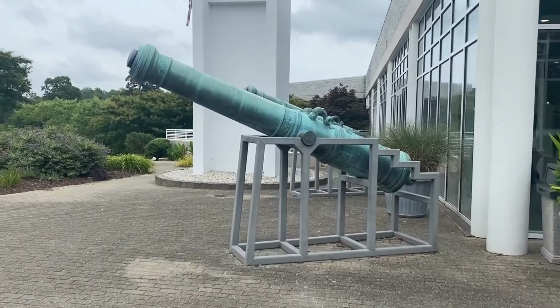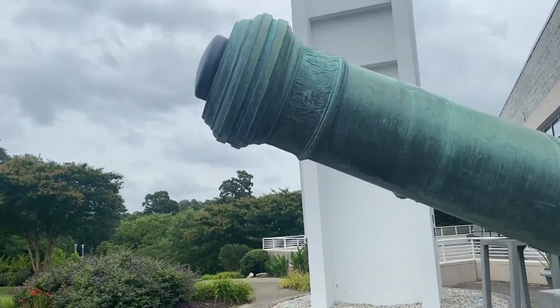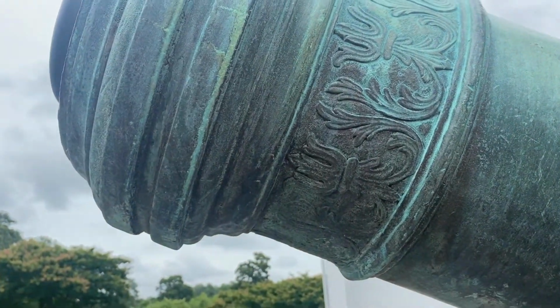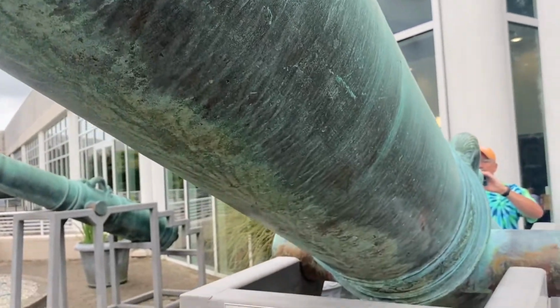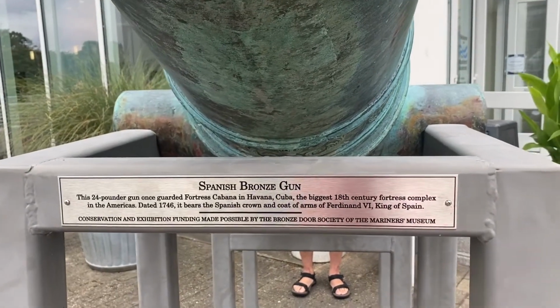You know, I've always loved a good cannon, and these are really cool. Take a look at this. Not only are they huge, but they've got some really interesting detail on them, which wasn't really necessary for the function. This is a Spanish bronze gun, a 24-pounder. Once used to guard the Fortress Cabana in Havana, Cuba, the biggest 18th century fortress complex in the Americas.